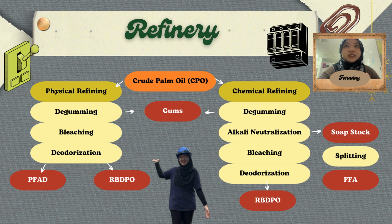Then, neutralization. In this step, free fatty acids are neutralized by using sodium hydroxide and converted into soap. Additional impurities are also removed by absorption on soap.